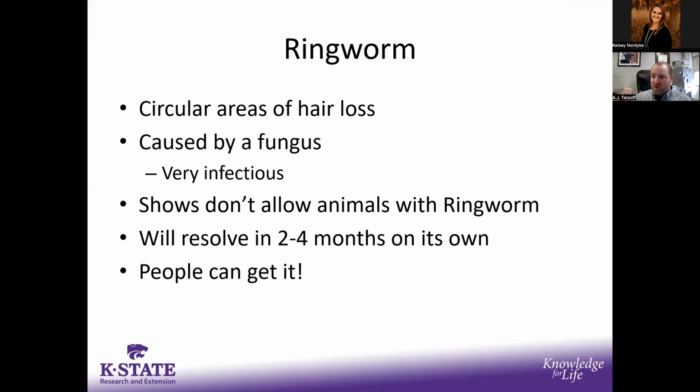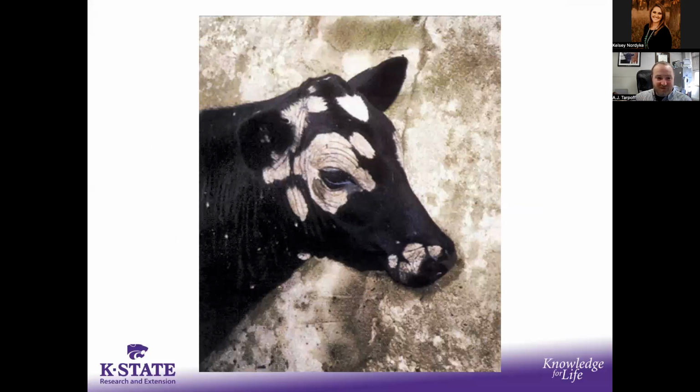Just like in people, even with very minimal care, just cleaning it up a little bit, it kind of goes through its own course of disease, goes away, and it just takes a little bit for hair to grow back. So ringworm, yes, people can get it. Here's a case of a calf with some pretty severe ringworm lesions that are up over the eyes and the head. And why it's usually on the head and the neck, it's from contact.